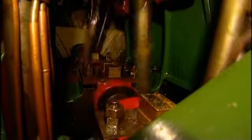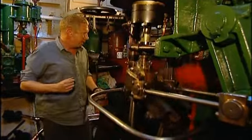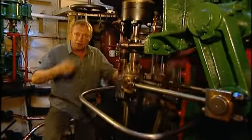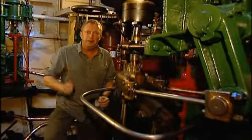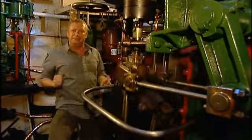One of the best things about these engines is you haven't got a gearbox. They drive the crank, which drives the prop shaft, which drives the propeller. So when you want to stop, you stop the engine and go in reverse. You make it go the other way. So you've got the same power forward as reverse. So they stop beautifully. They dig themselves a hole and sit in it.